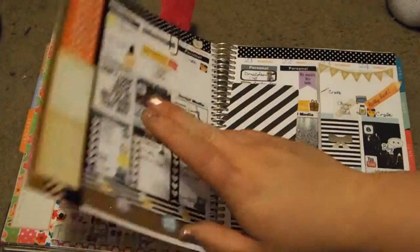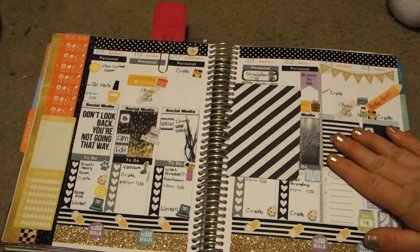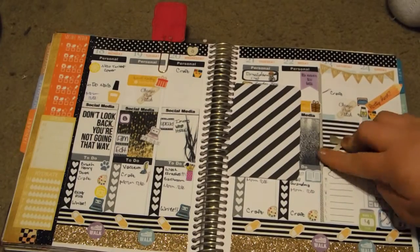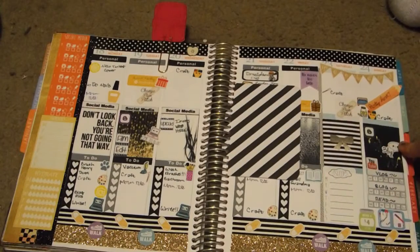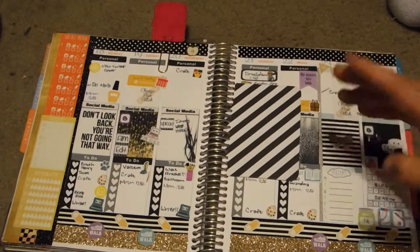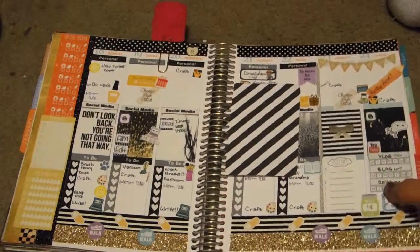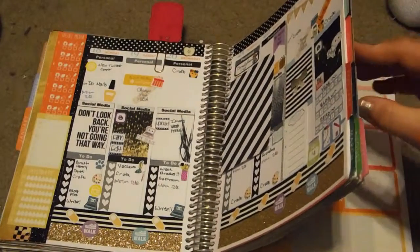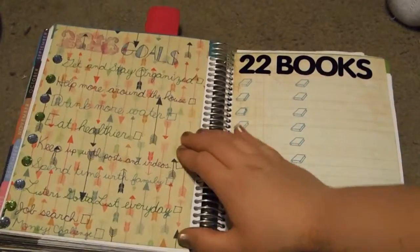And then the last week I'm going to show you is my black, white, and gold theme. I really like this spread. I was really apprehensive about it at first, because I was like, I don't see how this is going to work, all of that, but it totally did, and I'm really happy about it. And now I'm going to show you something in the back. Just make sure I don't flash any of my information, because there is some personal information back there.